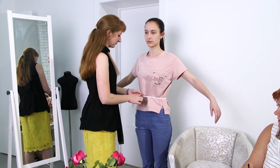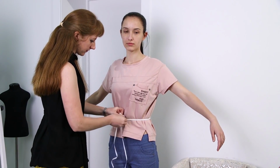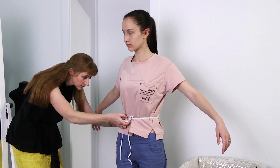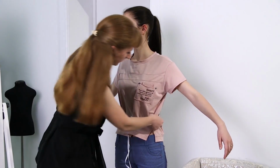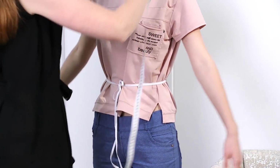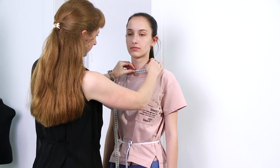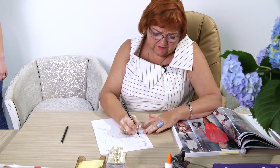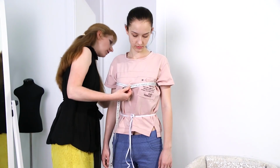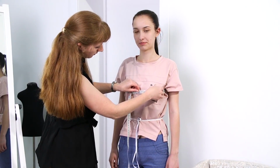Watch what she's doing. First, we need to tie a cord on the waist. What a waistline! The first measurement, the neck base, 34 centimeters. If we were doing it off the camera, we would ask Kate to take the t-shirt off. We can't do it now for obvious reasons.